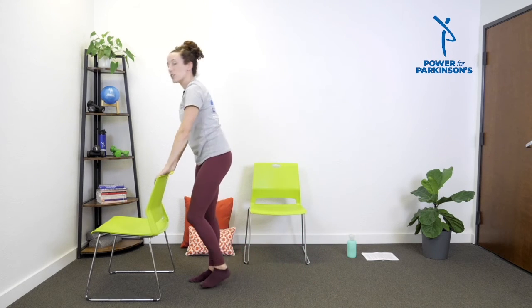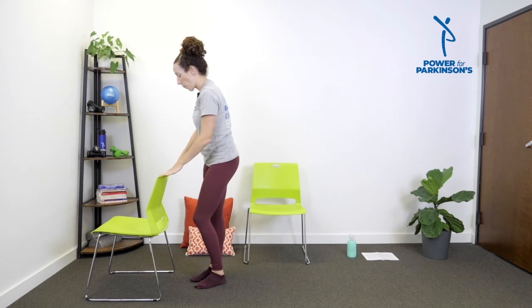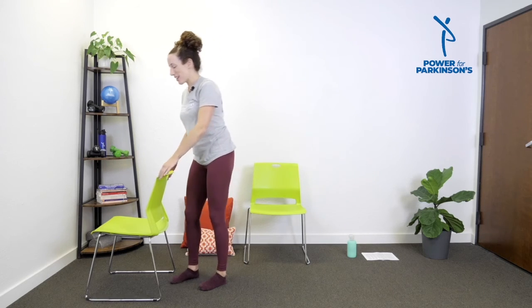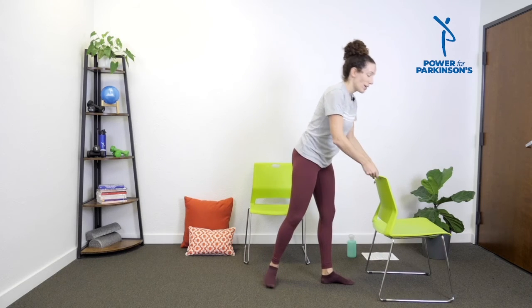Step your right foot in or slide your right foot forward. If you're seated, walk the hips out. Great, everyone. Let's do all of that on the other side. So I'll take my chair over to the other side. Seated friends, just shuffle back into the middle of your seat.